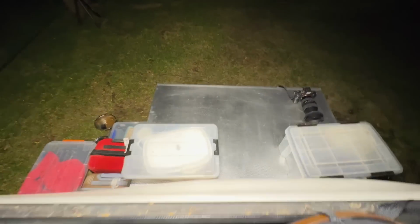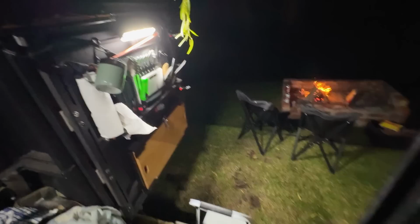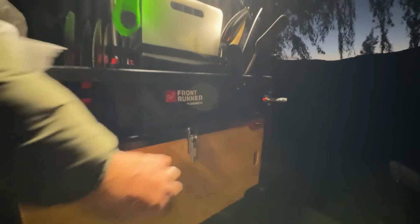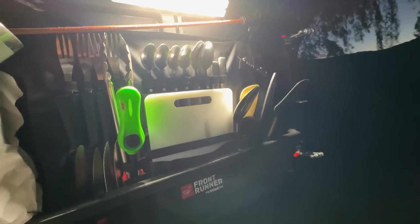We do obviously have the table outside that we can pull out and cook on whenever we need to. And then we've got this whole area here with this front runner table, which you basically just do this to pop down, and there you go, you've got a coffee station there too with all our utensils there. So yeah, so far really digging it.